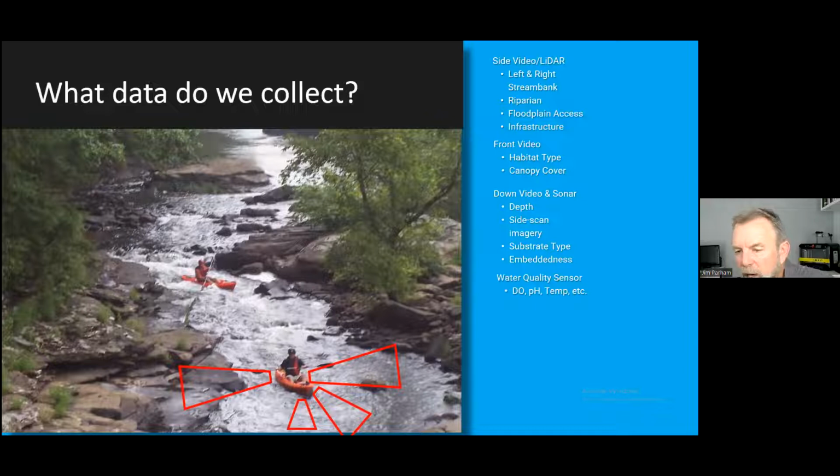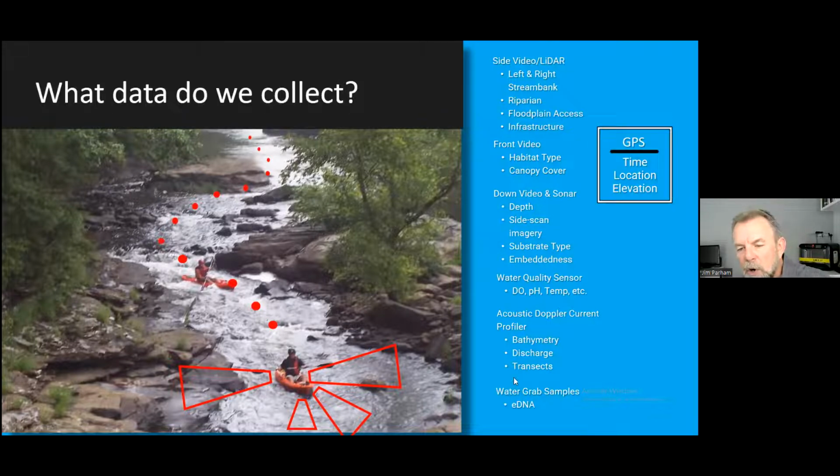We have a water quality sensor running continuously the whole time, gathering information. We typically can also do cross-sectional transects, which we did in this project, and they can be done many different ways, looking at just the bathymetry or river discharge. And in some projects, we collect water grab samples along the way for eDNA studies. But all of this is merged with every second where we have a GPS recording, which has the time, the location, and the water surface elevation. So at every point as we move down this river, every second of time, all of these different sensors can be tied to this information, so that we end up with a track of information at about 1 meter resolution running down the whole system.